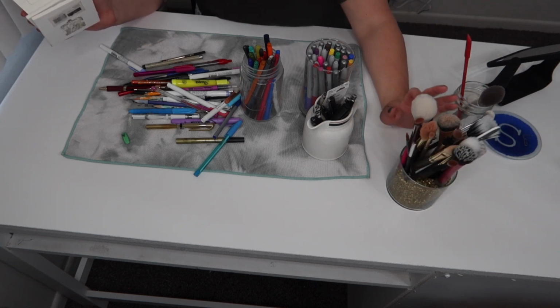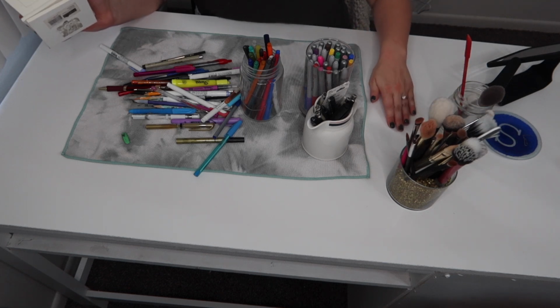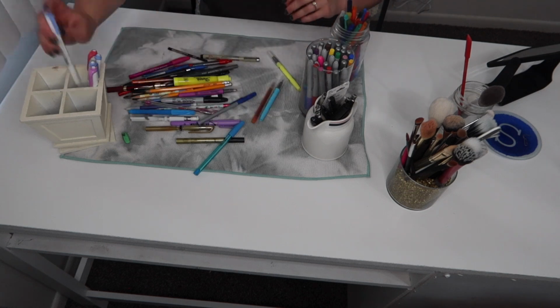because I have way too many makeup brushes out. Most of these need to be cleaned anyway. So I'm gonna separate out the ones that are really, really dirty and wash those. And just make sure that I'm keeping my makeup brushes that I have out on my desk to a minimum. So let's start with the pens.